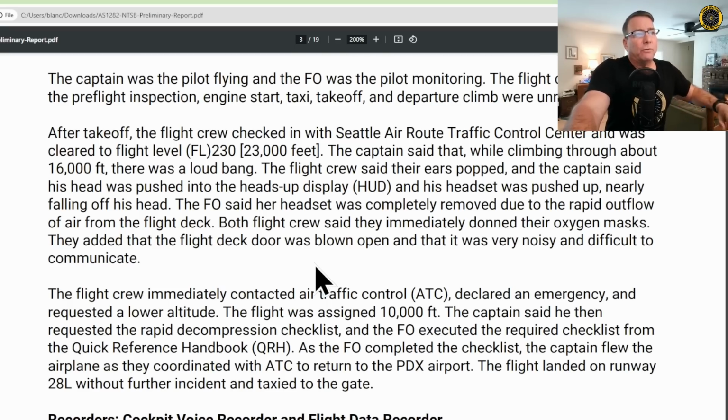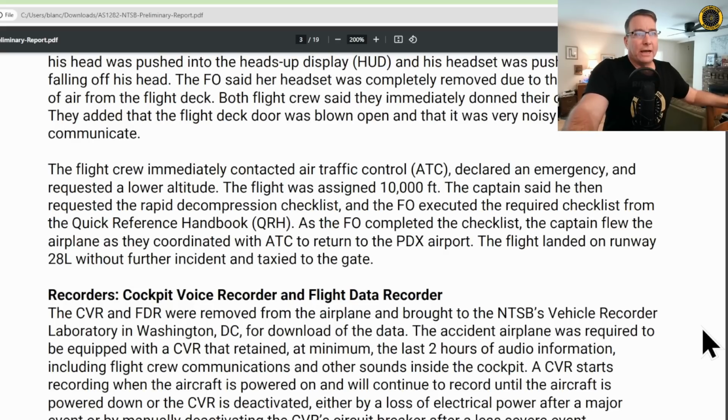Both flight crews said that they immediately donned their oxygen masks, and they added that the flight deck door was blown open, then it was very noisy and difficult to communicate. The flight crew immediately contacted ATC, declared the emergency, requested lower altitude. They received 10,000 feet, and the captain then requested the rapid decompression checklist, and the FO executed the required checklist from the QRC, the Quick Reference Handbook.